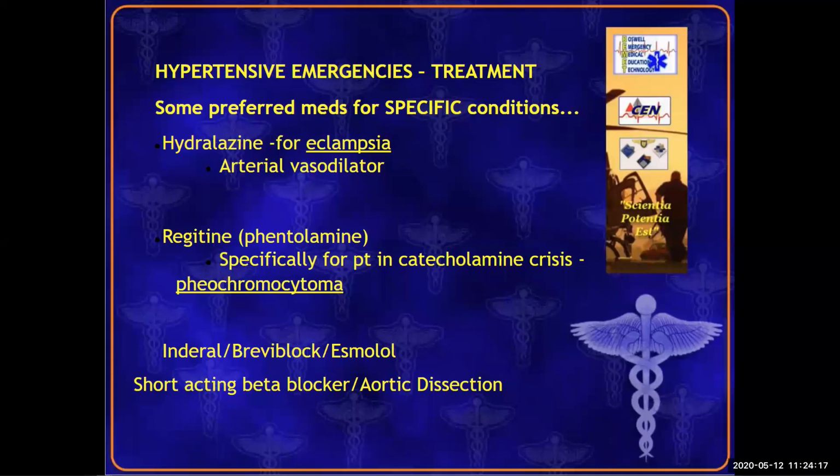All right, hydralazine, it's one of the ones we might use for our preeclampsia and eclampsia. We also use MAG as well. We might use Nipride too. But if you had to pick one, a good starting point for preeclampsia, eclampsia, hydralazine is good.